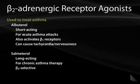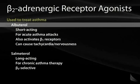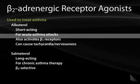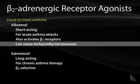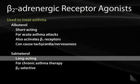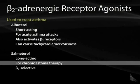Beta-2 agonists are generally used to treat asthma. The short-acting beta-2 agonists include albuterol, which is used in a puffer for acute asthma attacks. It can also activate beta-1 receptors and therefore can cause tachycardia and nervousness. Salmeterol is a more long-acting beta-2 agonist, and it is more beta-2 selective. It's used for chronic asthma therapy. It's generally not for an emergency situation.